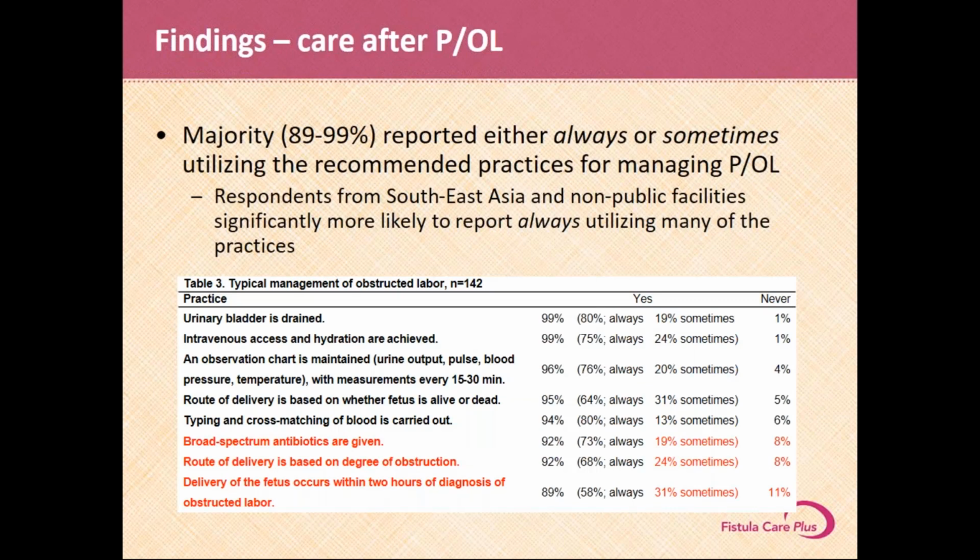The survey assessed how SBAs manage obstructed labor, listing practices from established criteria for auditing clinical quality of obstetric care. The majority report either always or sometimes utilizing the recommended practices for managing prolonged obstructed labor. While most recommended practices were done quite frequently, a notable number report never or only sometimes giving antibiotics, choosing the route of delivery based on degree of obstruction, and ensuring that delivery occurs within 2 hours of diagnosing obstructed labor. Respondents from Southeast Asia and non-public facilities were significantly more likely to always utilize many of the practices.